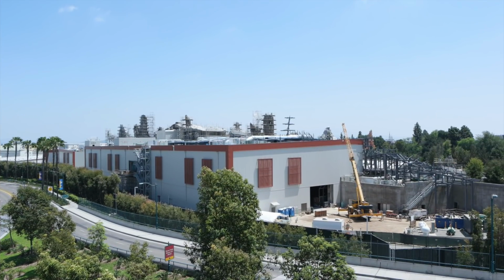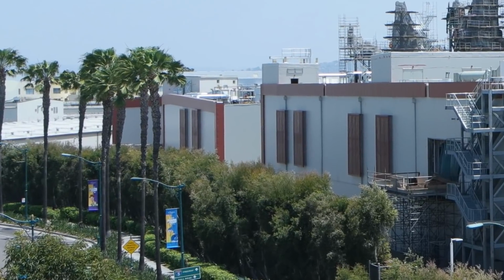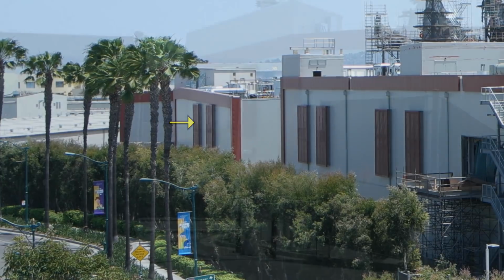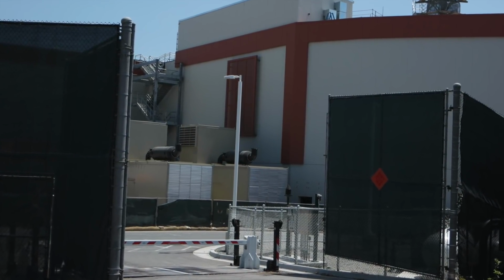Here we are back at the parking structure. And last week, we saw that the maroon side panels were put on the Battle Escape Show building. And if you look closely, the same type of paneling has been installed on the Millennium Falcon Show building. Here's a picture taken on the street level of one of the panels.